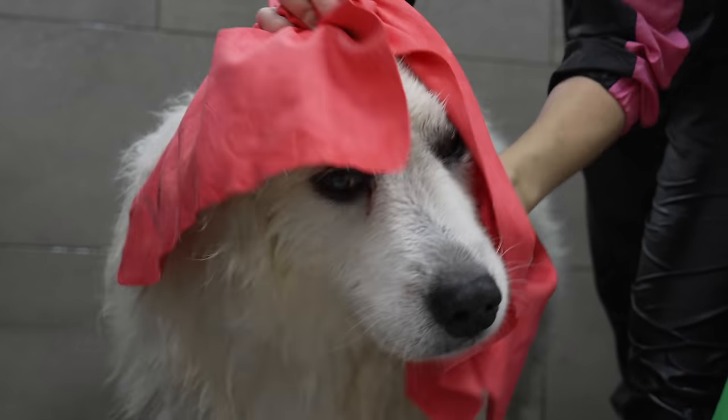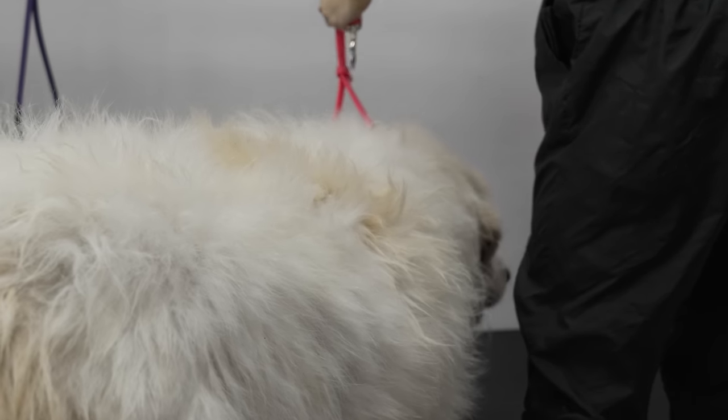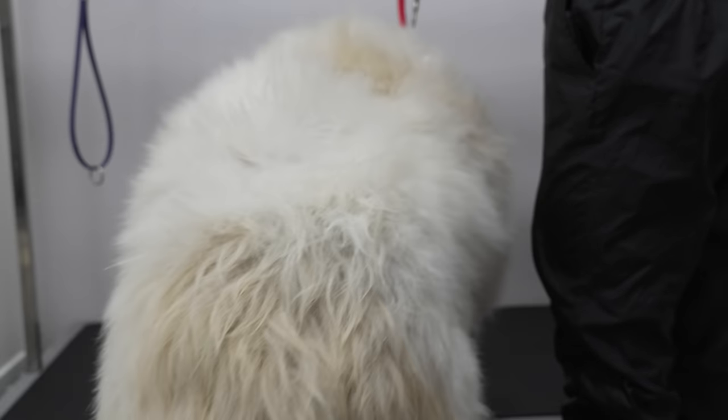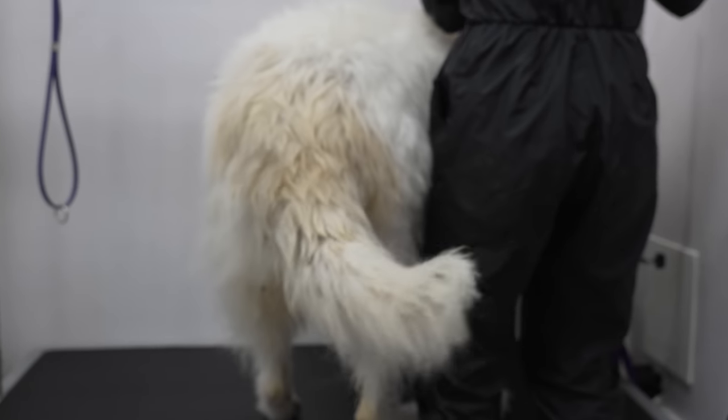Now we give her a good towel dry, and then it's off to the blow dryer. Come on up, up. Come on up, up. Good luck. Oh, good girl.